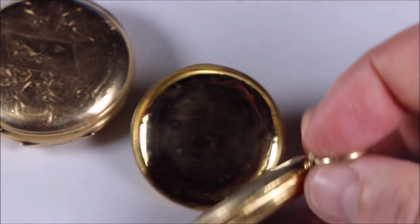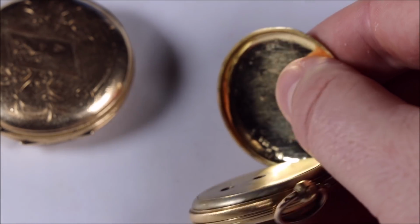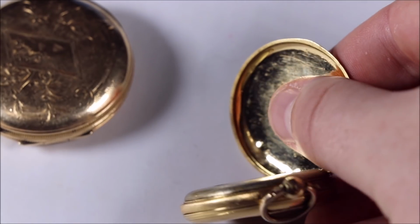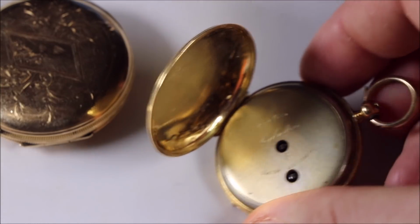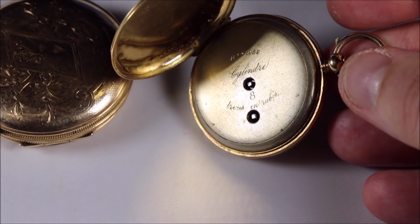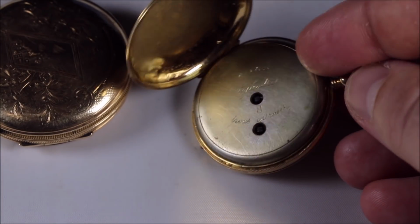But it's marked, and it's marked right up here, which is probably going to be too hard to show you. But it's marked K18 right up there. And this is a cylinder pocket watch. You can see it says Cylindre right on there, and it's an 8 rubies watch. Nothing fancy.